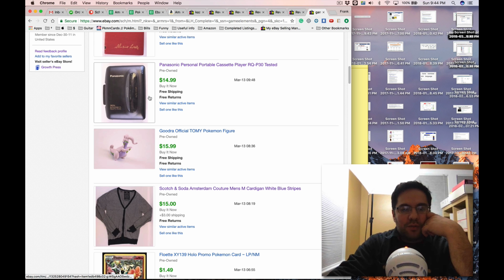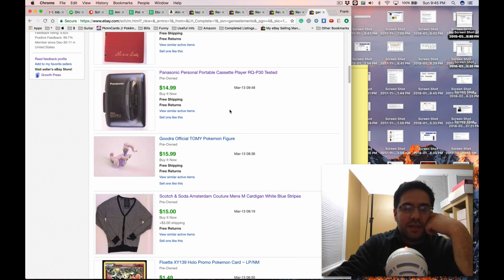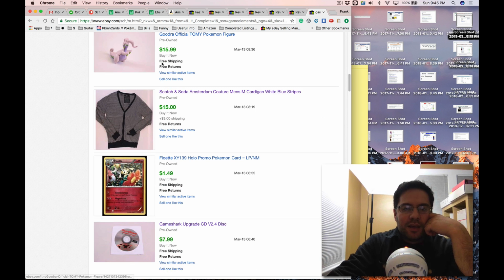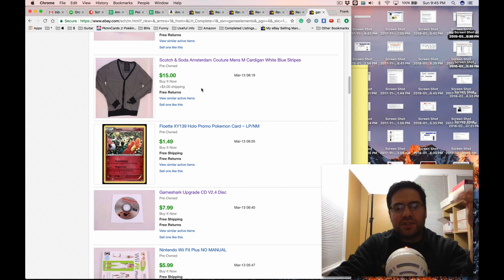Another example of a Walkman that, you know, it's profit, right? And they sell very fast and very well. But the price is just not there. Some of them are, but some of them aren't. Now the Pokemon figure, Scotch and Soda is a good brand. Not great, but it's a good solid brand to resell if you get it at the right price.